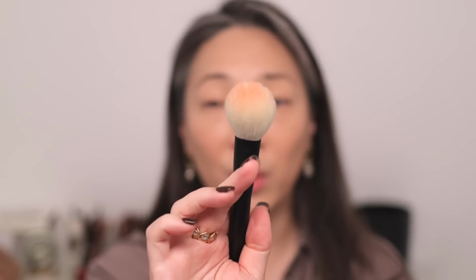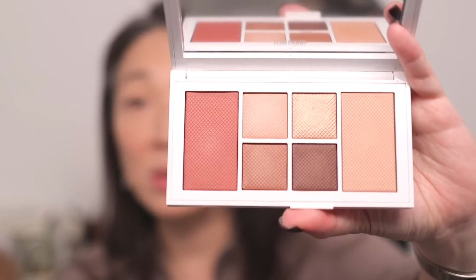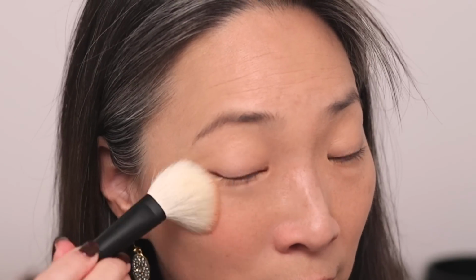So picking up a little bit of this blush on this brush, and this is a natural hair brush, and I am finding it not difficult, but I have to run my brush over this a few times. There's like 0 kick up. So that's how dense this formula is. Just gonna brush some onto my cheeks here.